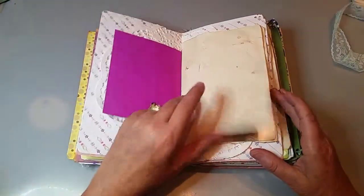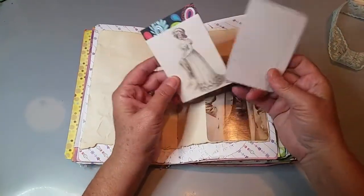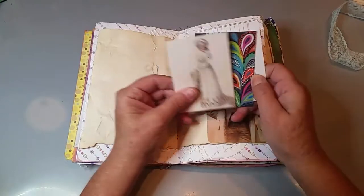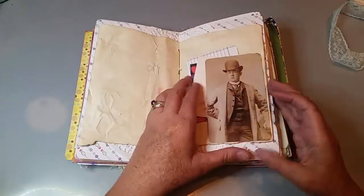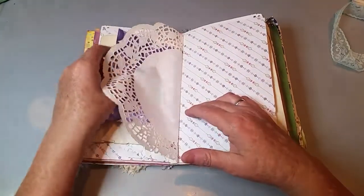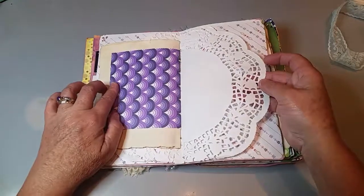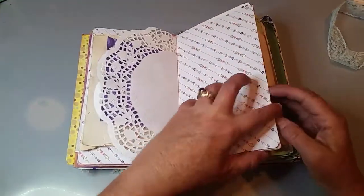Some doilies, and ooh, I like these pictures. Must be Tim Holtz. Some more stuff. I will be using these pictures in different things. I love these pictures. I think it's amazing. Thank you. Thank you for sending me those pictures, because that's stuff I don't buy for myself. So it's nice that I get it from you so I can use them.